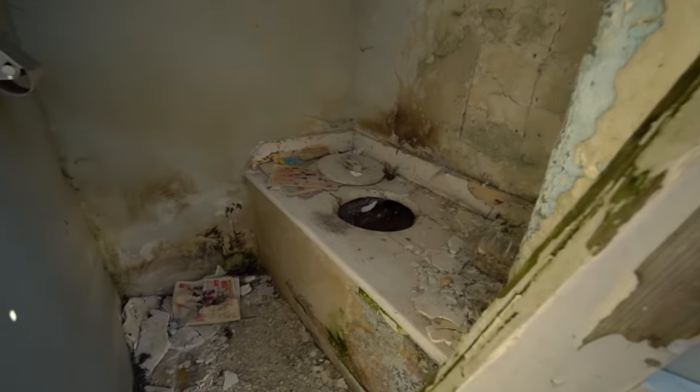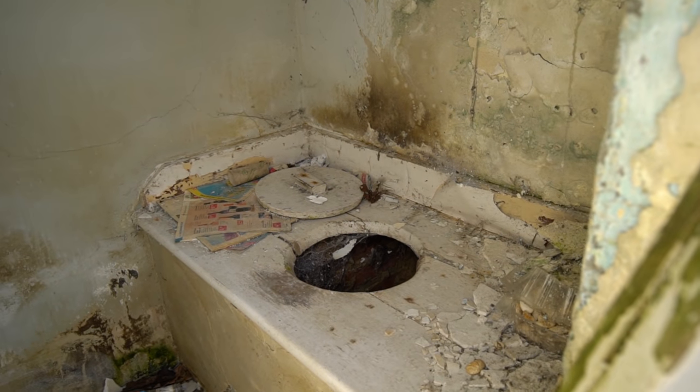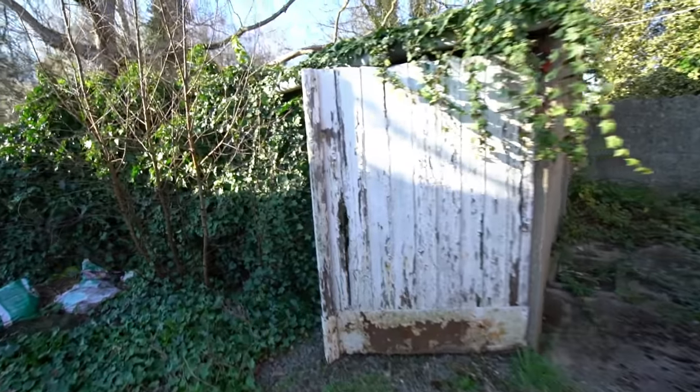They've made it outside. There's actually a bathroom. The bathroom is here. Look at that, it's a proper traditional toilet as well. I wouldn't be happy about having to come out into there every time. No, I wouldn't. Have a little look in these barns.